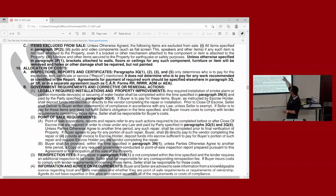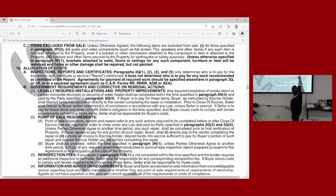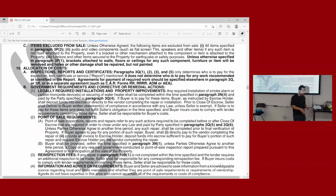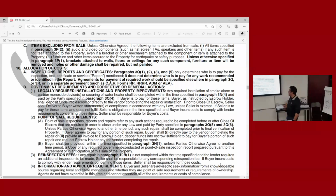So this is where it says, if the seller is to pay for these items and does not fulfill the seller obligation in the time specified, and the buyer incurs costs to comply with lender requirements concerning these items, we're talking about the water heater straps, the seller shall be responsible for paying the buyer's costs. So if you incur a reinspection fee because the seller didn't put in CO detectors, the seller is going to have to pay.